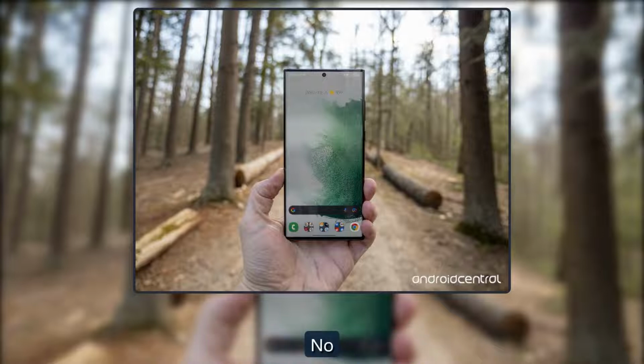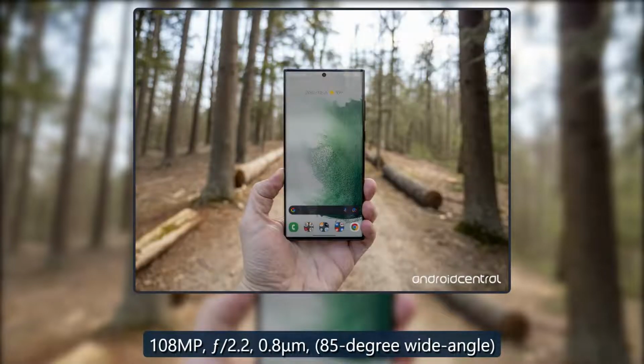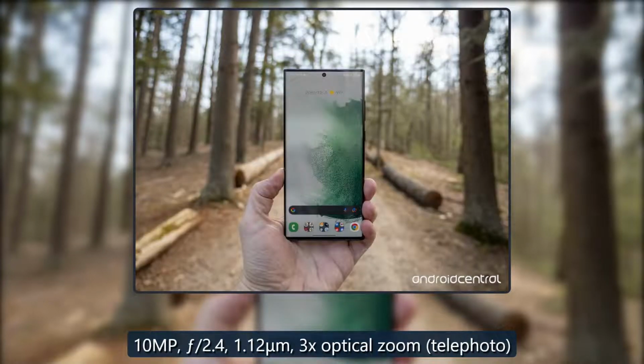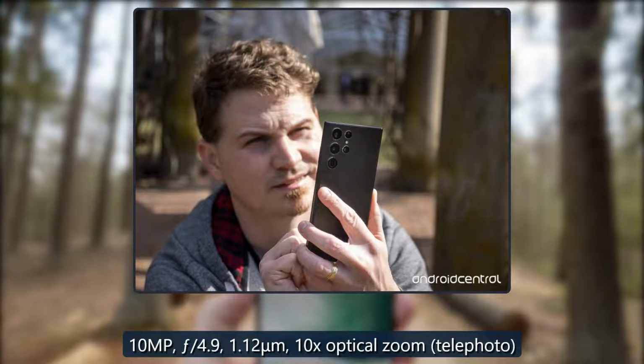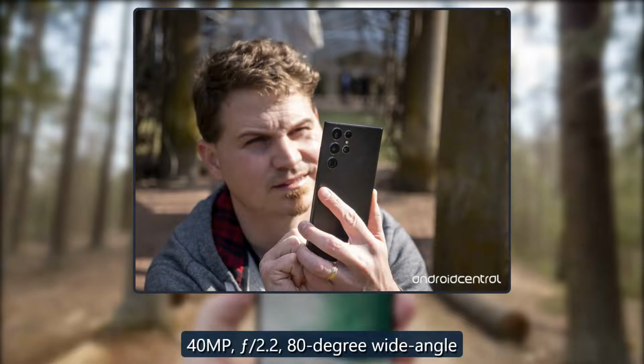Expandable storage: no. Rear camera: 108MP, f2.2, 0.8 micrometers, 85-degree wide angle. 12MP, f2.2, 1.4 micrometers, 120-degree ultra-wide. 10MP, f2.4, 1.12 micrometers, 3x optical zoom telephoto. 10MP, f4.9, 1.12 micrometers, 10x optical zoom telephoto. Front camera: 40MP, f2.2, 80-degree wide angle.